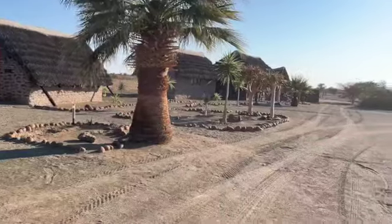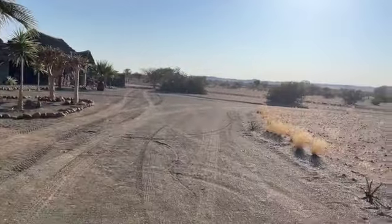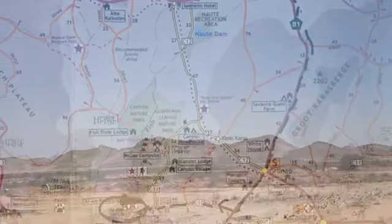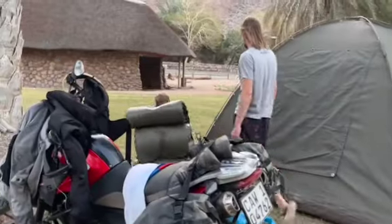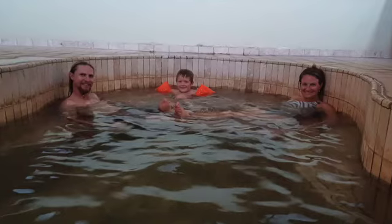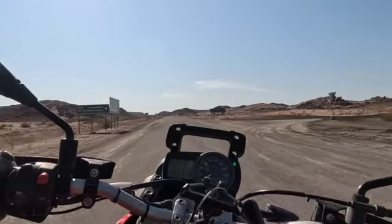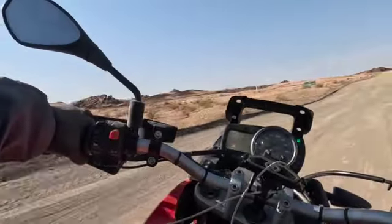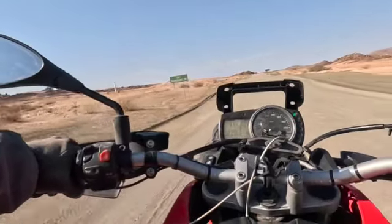The next morning we said goodbye to this neat little camp and made our way south in the direction of Ais once again for one last stop. After a last dip in the natural hot springs of Ais, it was time to make our way back towards the South African border again, and our way back home.